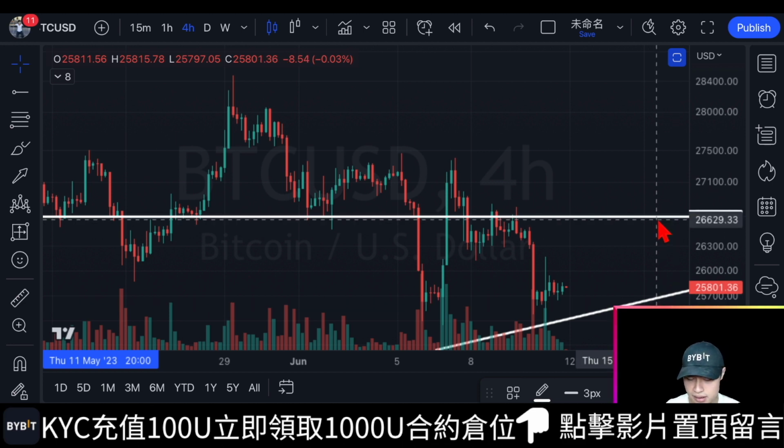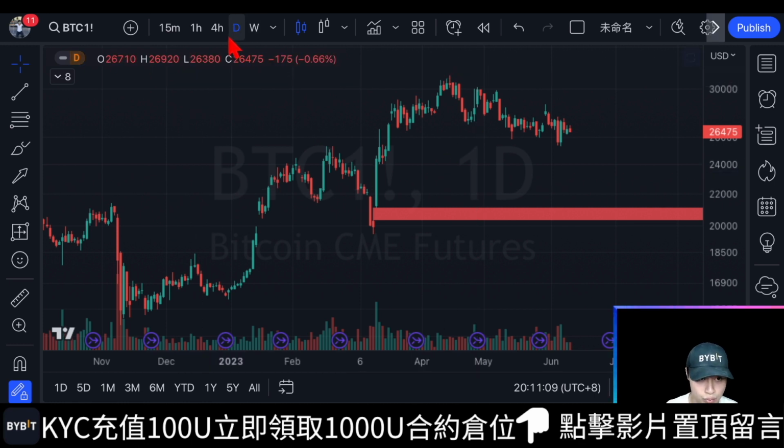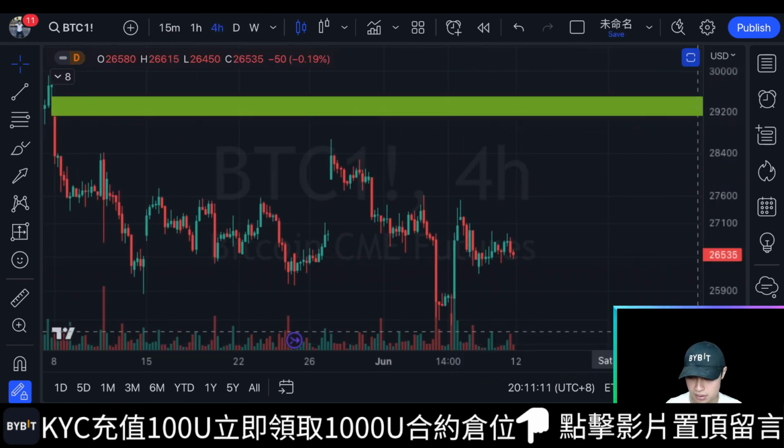Let's take a look. This is the CME chart. When we switch to the 4-hour time frame, we can observe that the closing price last week was around 26,500 US dollars. Currently, there is a considerable distance between this price and the current price, around 1,000 US dollars. If it's filled, it's roughly a 1,000 US dollars rebound. Therefore, if I were to enter short positions, I would reduce the position size compared to normal circumstances, because there is a possibility that the price might go up and fill the gap.